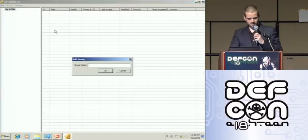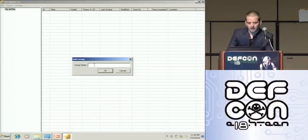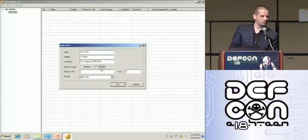Okay, so we can start by adding a group. So we'll make the group Defcon. Can now add an ATM. My ATM. Location, I guess, would be on stage at Defcon. And even though I support both modem and TCP/IP, I just have this wired over crossover cable just for the ease of demonstration, really.